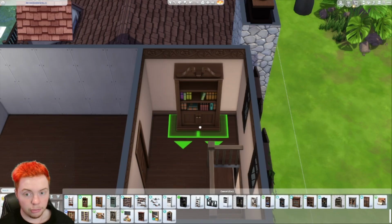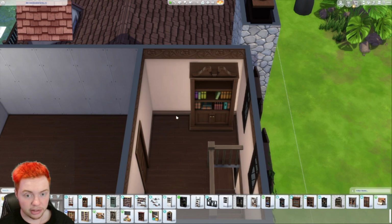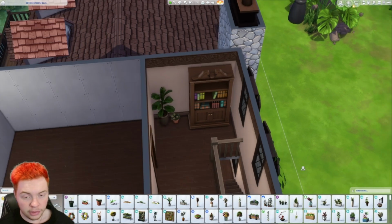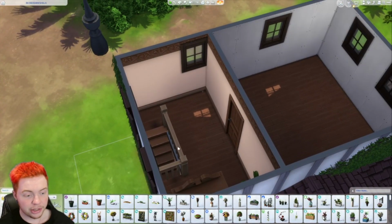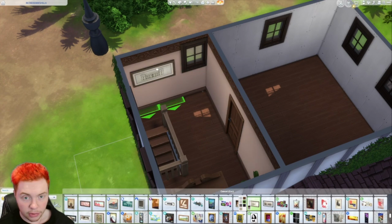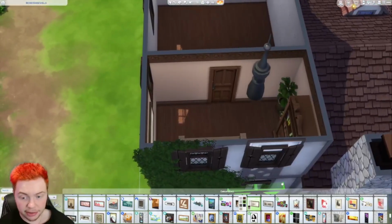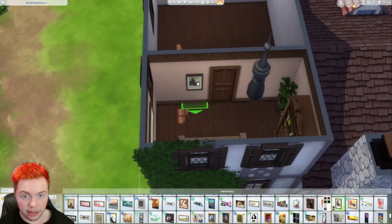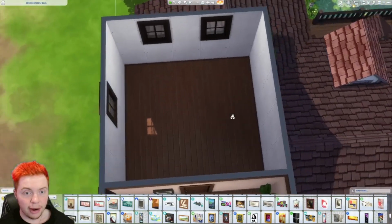On this big wall in the hallway upstairs, I'm thinking we can maybe add this little bookcase and then maybe some plants or something just next to it. Yeah, I think that looks pretty cute. Then obviously on the other side it looks a little bit bare, so maybe we could add some pictures. I think just one like that actually looks pretty good, just as you're coming up the stairs. And then maybe we can just add another little one on this side. I feel like that looks pretty nice. Then we can finally move on to our master bedroom.